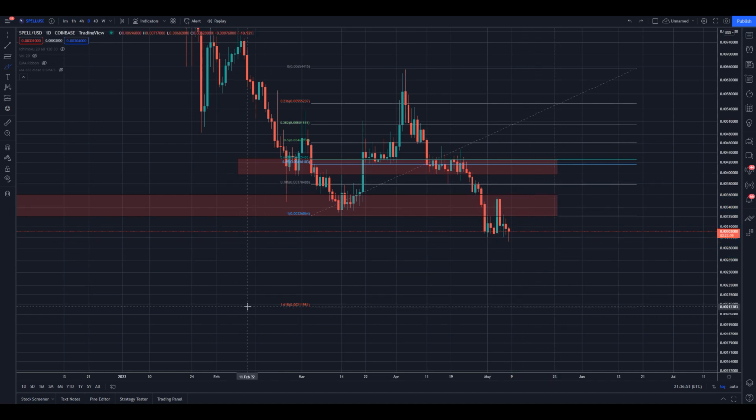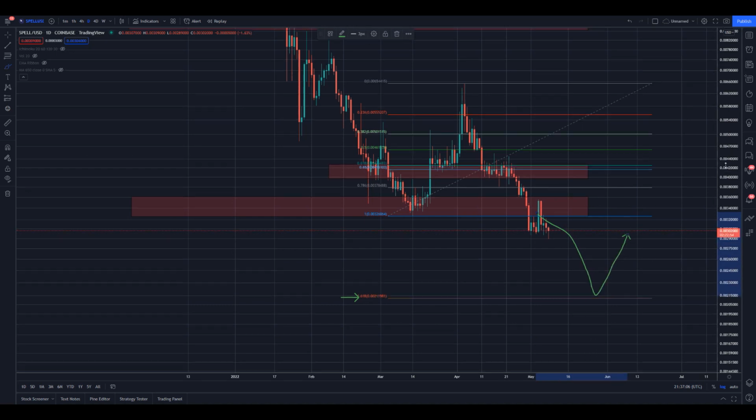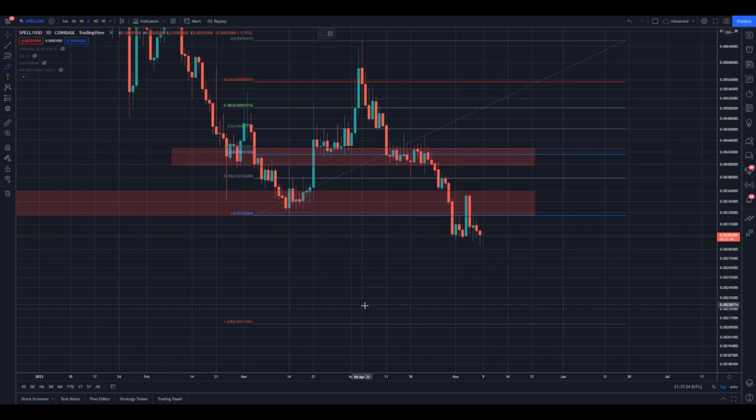And ultimately, I still think a move all the way down to here at the 1618 at around 0.0021 is still on the table, especially considering there's no price history for this low in terms of price action down here. So again, price discovery mode, we could very well fall down to here or even all the way down to here at the 2618. This will likely depend on the rest of the market. If everything else keeps tanking, this will probably go with it. So yeah, don't be surprised if we see a move down to 0.002.